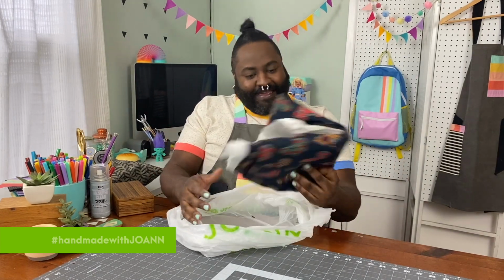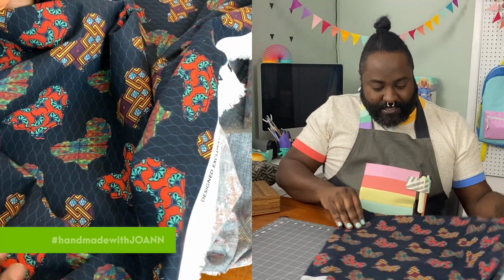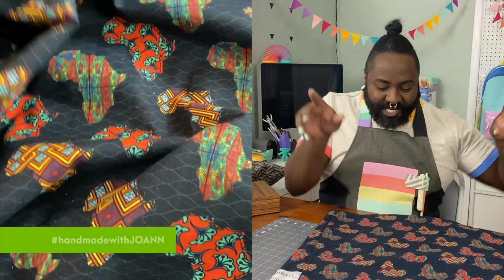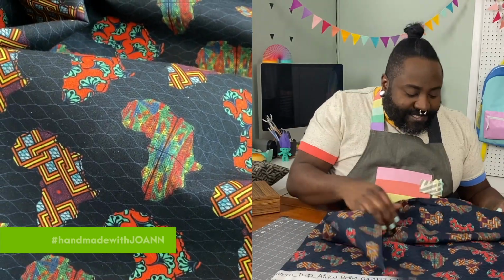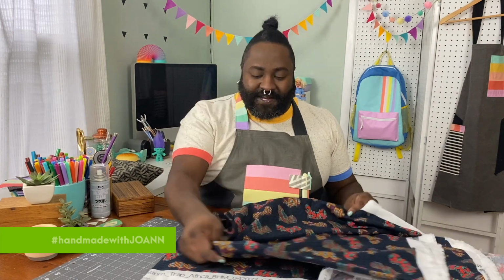Oh, okay. This is not what I was expecting. If you go to pretty much any fabric store for like an Afrocentric print, it's gonna be really vivid prints in large scale. So I'm really excited to see something that is completely different. I think the navy makes it feel kind of sophisticated.